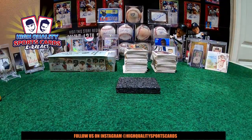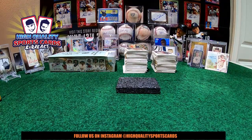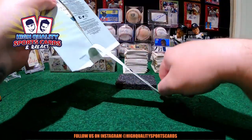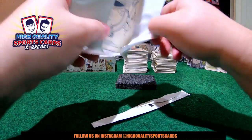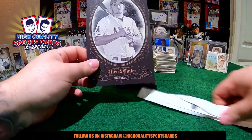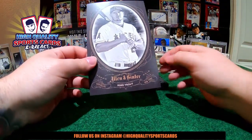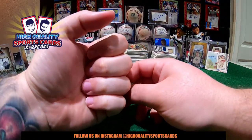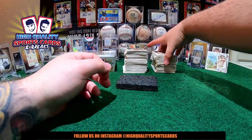All right, second half of this break. Come on, give me some nice picks, man. All right, NC Hammer style for this second part. Let's do it. Cabinet box loader. We got Mike Trout, the kid. Here's the guy, Angels guys. So, beautiful piece for the Angels. Congratulations to Hale Spence, my friend. Nice cabinet box loader for you, man.